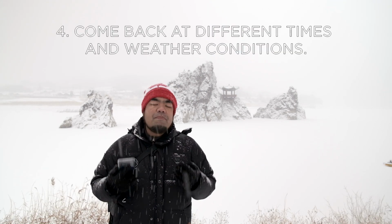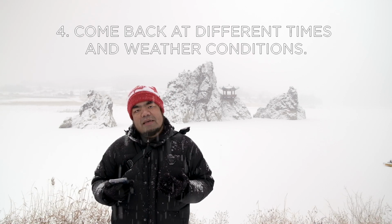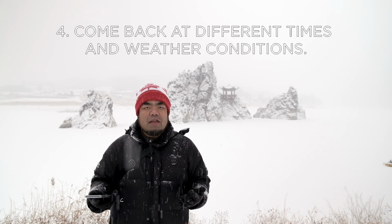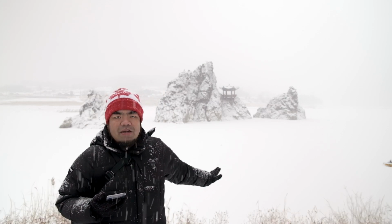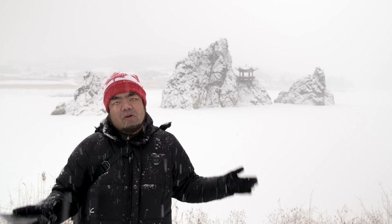Tip number 4, come back at different times and dates. If you have the ability, coming back at a different time of day, in different weather conditions, of course, will help you get a variety of images from the same scene. So like yesterday, Dylan and I, we had some blue ice right here on the lake, and this morning all the snow fell, and it's a totally different look. So definitely, if you have the ability to come back multiple times to a spot, definitely do that.